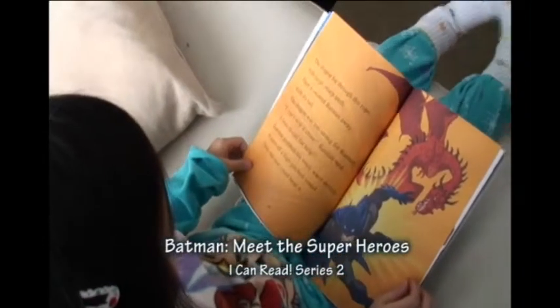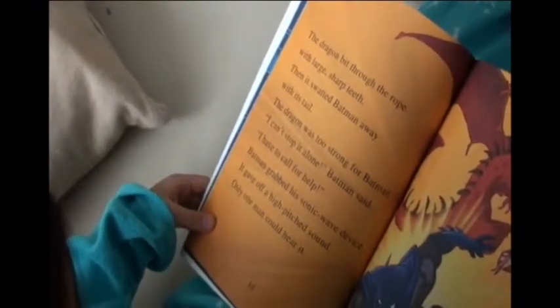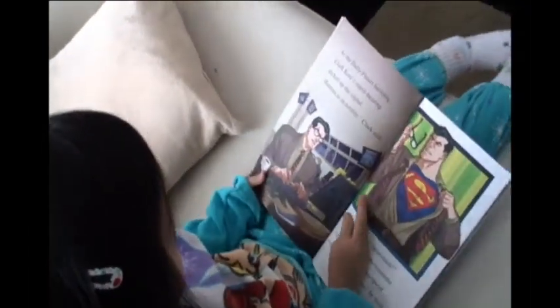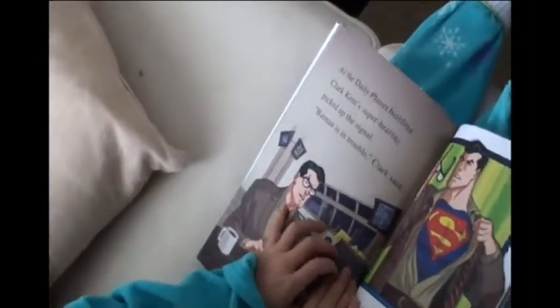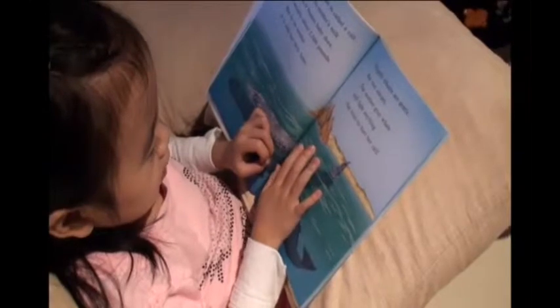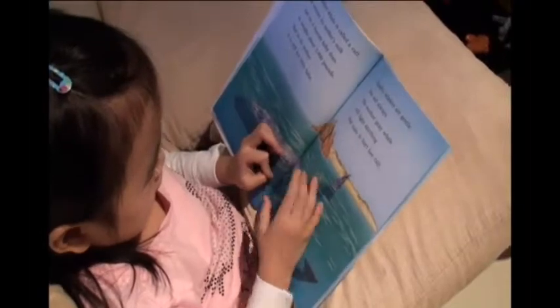The dragon bit through the rope with large sharp teeth. Then it swatted Batman away with its tail. The dragon was too strong for Batman. "I can't stop it alone," Batman said. "I have to call for help." Batman grabbed his sonic wave device. It gave off a high-pitched sound. Only one man could hear it. At the Daily Planet building, Clark Kent, superhero, picked up the signal. "Batman is in trouble," Clark said. "Killer whales are gentle, but not always. The mother gray whale will fight anything that tries to hurt her calf."